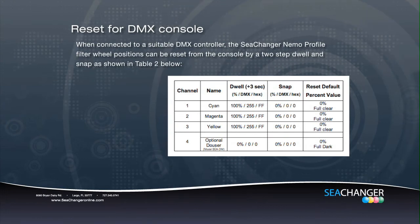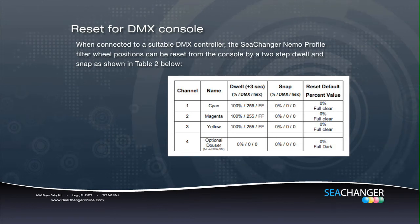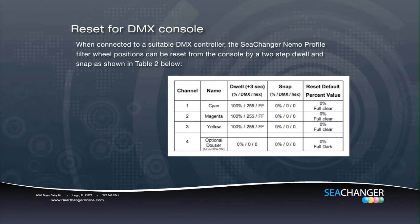When connected to a suitable DMX controller, the SeaChanger Nemo filter wheel positions can be reset from the console by a 2-step dwell and snap. All colors at 100% and the dimmer wheel at 0. Hold for 3 seconds and snap all wheels to 0.